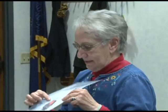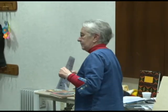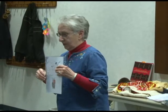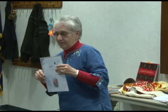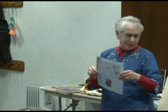By the way, this is a picture taken from The Beaver publication, which was Hudson's Bay's original publication. I have some old ones that I was able to pick up. That magazine is now a Canadian history publication. I don't have any current ones, but the old ones are kind of interesting. You're welcome to look at them afterwards.